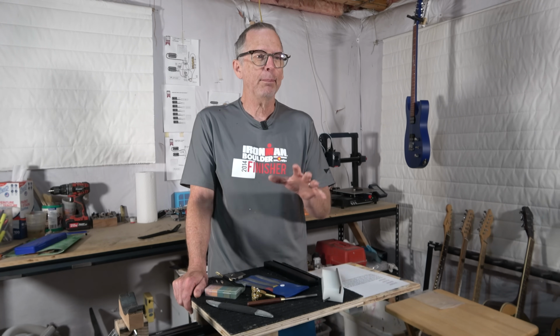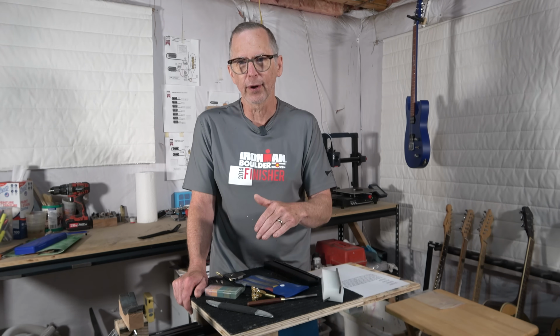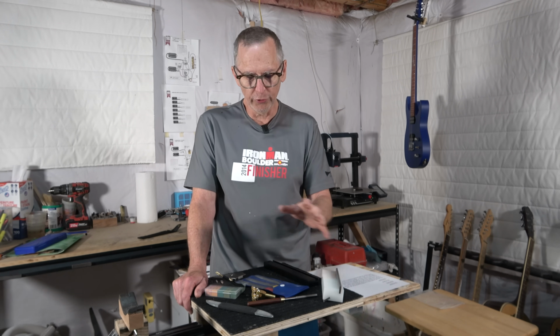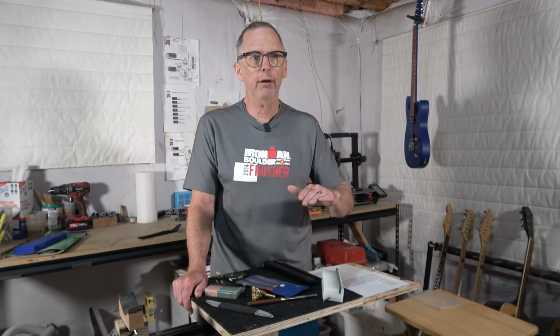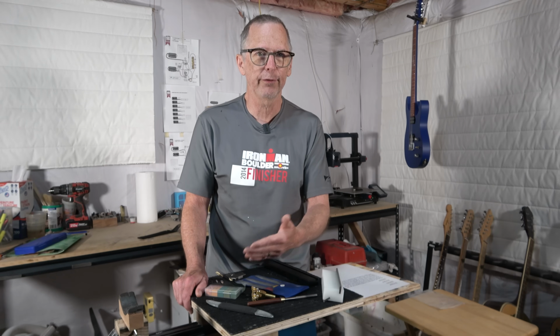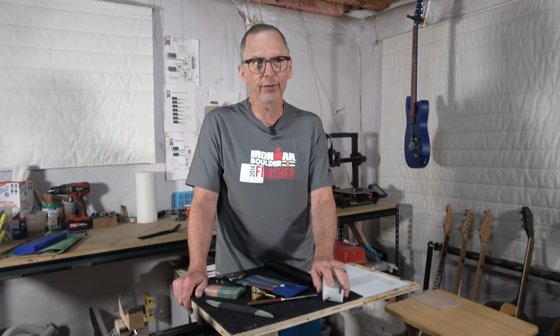So we want to keep the economy strong, and we want to keep inflation right around 2%, not higher, but not lower. If we keep it at 2%, that's enough to where our tools and the materials and the parts that we use to build guitars will remain affordable, and people will be able to afford the guitars that we build for them. So I hope you found this video to be interesting and informative.